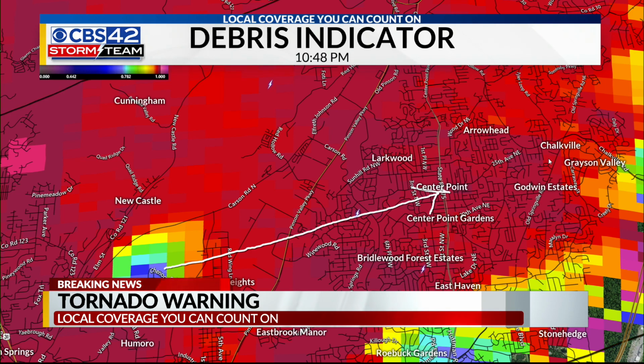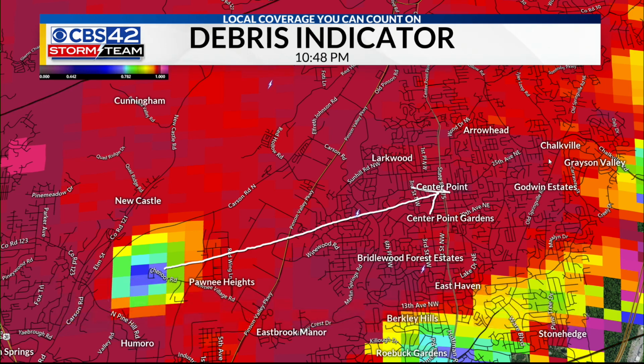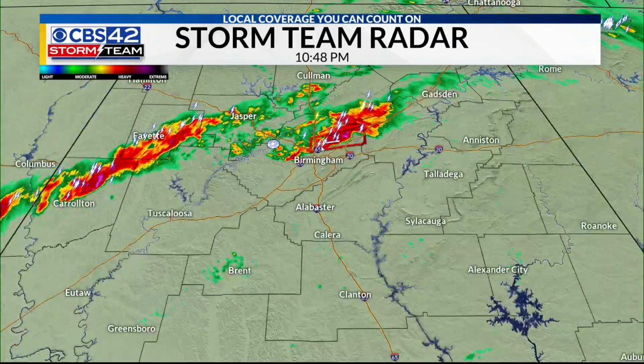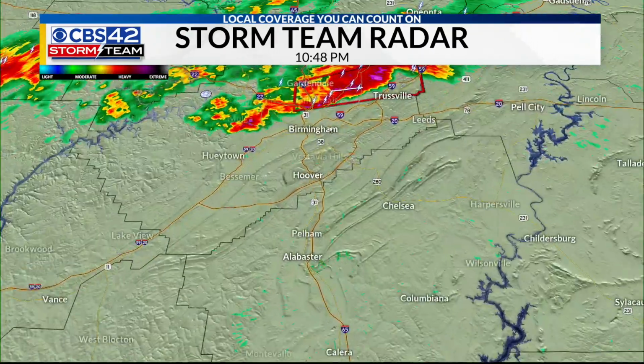Next will be Chalkville, Clay Chalkville area, Grayson Valley. Anyone that is living along Old Springville Road, make sure to get to your safe spot. Arrowhead, get to your safe place. Larkwood, again, lowest floor of your house, as many walls between you and the outside as possible. I'm going to switch back over to our reflectivity product.